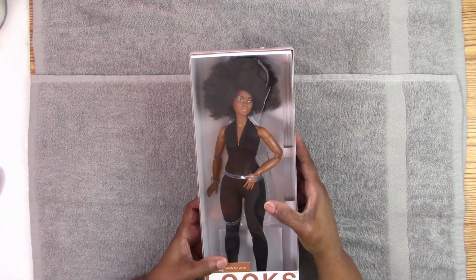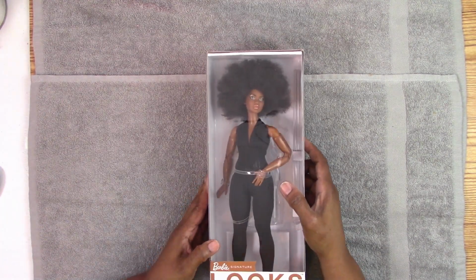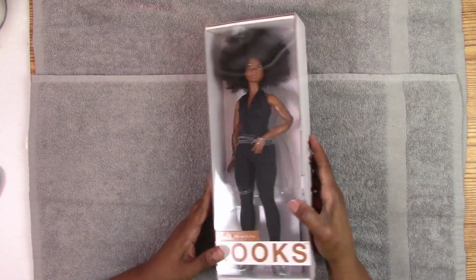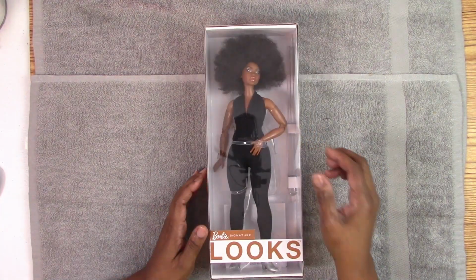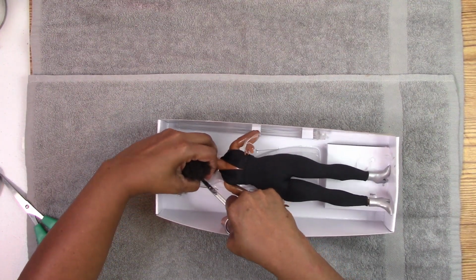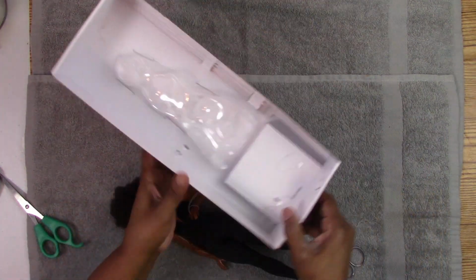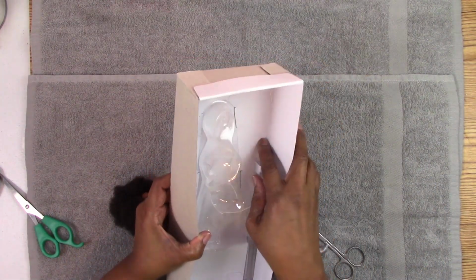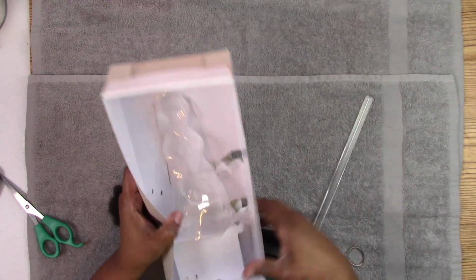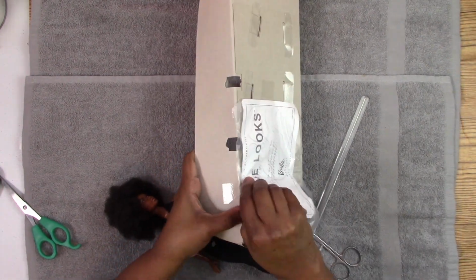She's wearing this black stretch jumpsuit, and she has on some silver boots, and they're really cute. But we're going to go ahead and get her out of the box so we can see her full potential. Alright, she is free. And of course she comes with a stand. So let me get that out. I'll just rip it out of the liner. And here's her COA.